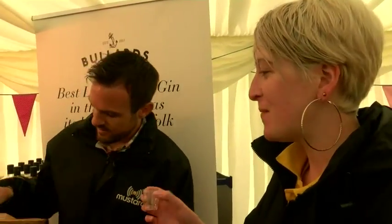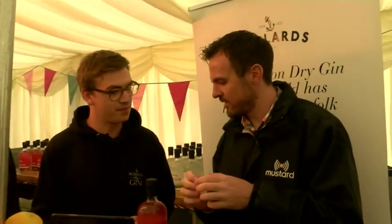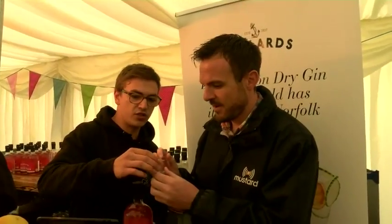Hopefully you'll find the fruit come through first, and you should get a nice spice at the end of that. And the other one here is London Dry. This one we use tonka beans in, which we are one of the first in England to use. Is there a right way of tasting it, or do you just pour it? Yeah, how do you taste? What do you mean? I just get it in. Right, that's the process.